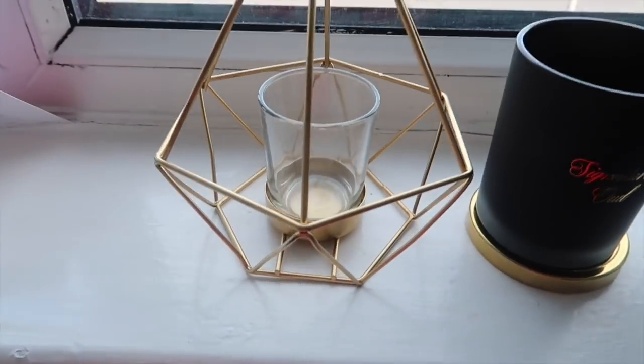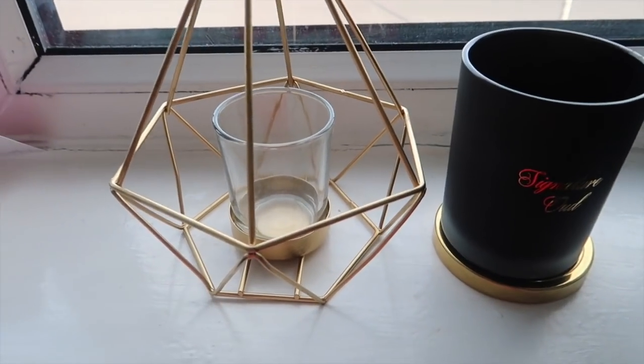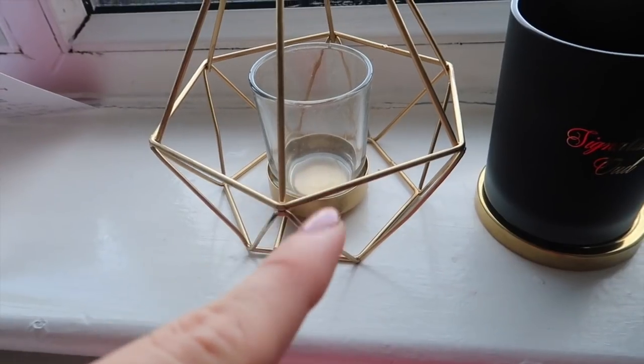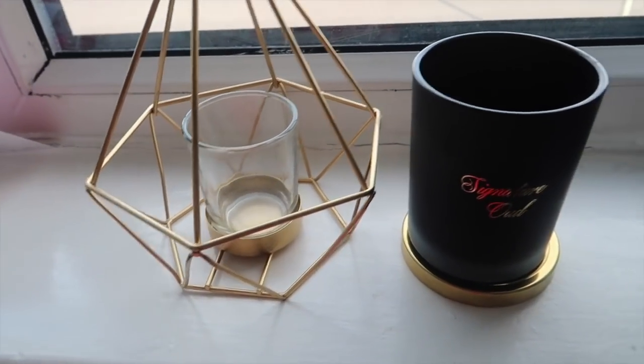Super cute. I got it for my office, because my office is kind of white, white gold and black themed. So I bought this and I think it's so gorgeous. Look at that, it's lovely. I just need to get a little tea light in here. But again, I'm gonna show you guys in an office tour once I fully complete.